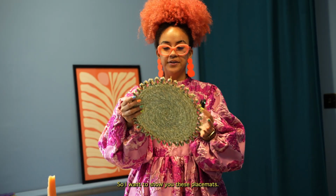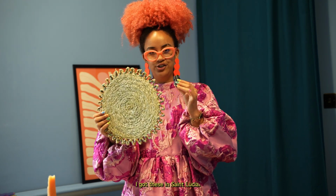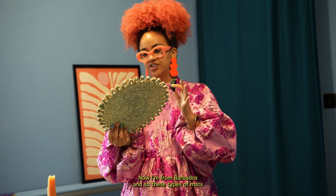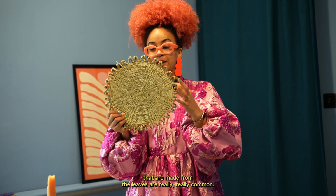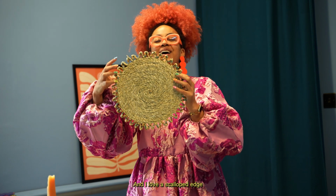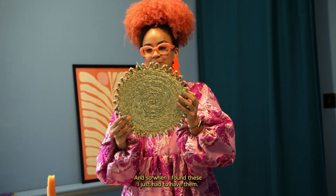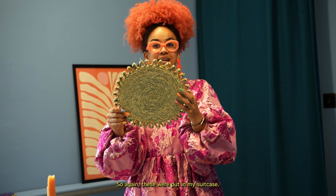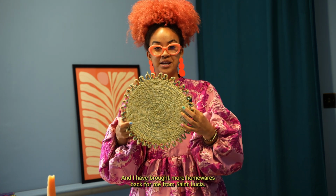So I actually want to show you these placemats. These are the coolest things ever. I got these in St. Lucia. Now, I'm from Barbados, and so these types of mats that are made from the leaves are really, really common, but I had never seen any with a scalloped edge, and I love a scalloped edge. Like, I really, really do love it. And so when I found these, I just had to have them. So again, these were put in my suitcase, and I brought more homewares back for me from St.